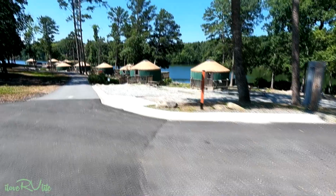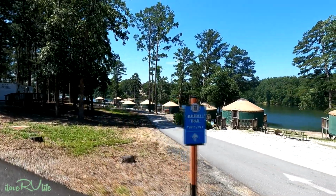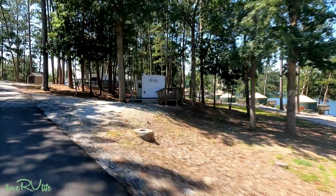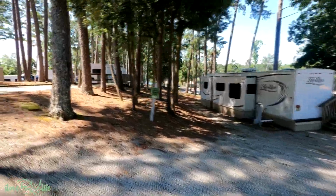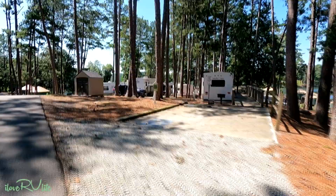All right, the yurts are on Bluebird Trail on B, if you're looking at those, and every single one of them has a deck and a view of the pretty lake. And these are those rentals that I was sharing with you. They call them rental trailers. And you know, your classic RVs and campers that are here.